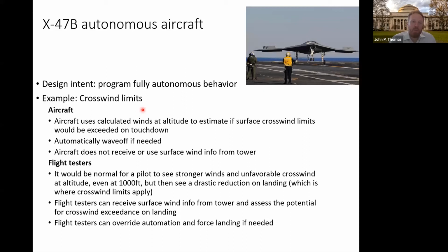So it will do this calculation, and if the winds at altitude are too high, it will say, well, probably the surface winds are going to be too high. I'm going to automatically abort the landing, and it's going to wave itself off autonomously. It has no capability to receive actual surface wind from the tower. Now, that's how the autonomy works.